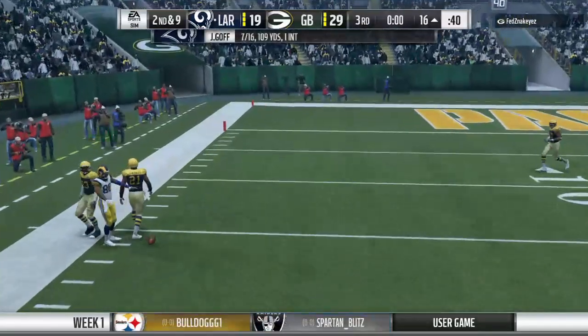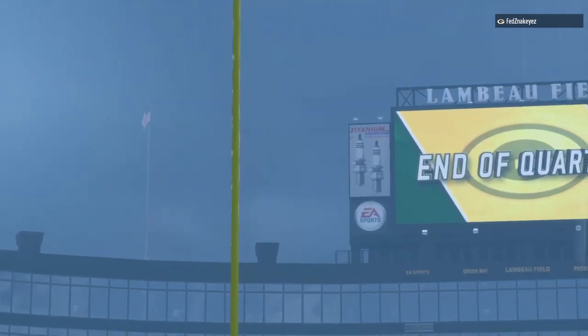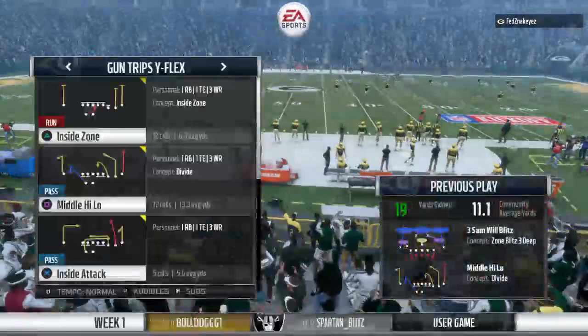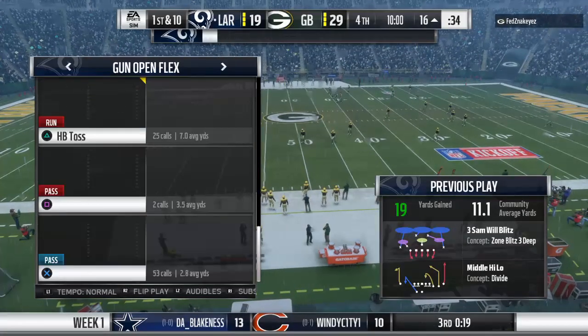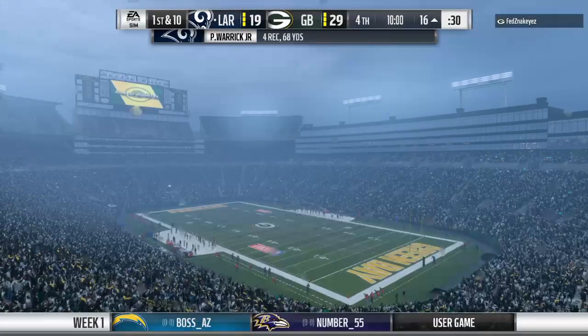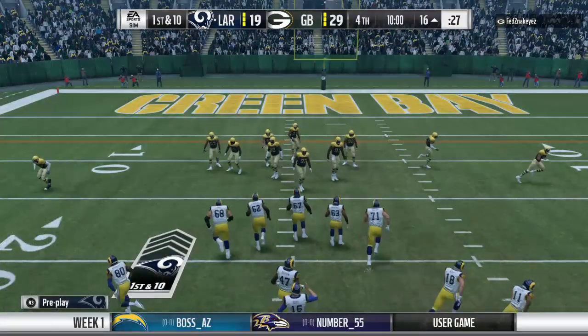He's going to be out of bounds on what's going to wind up being the final play of quarter number 3. Back now at Lambeau. It's the Rams trailing, but they do have the football as we start the 4th and final quarter. So the offense has it 1st and 10.